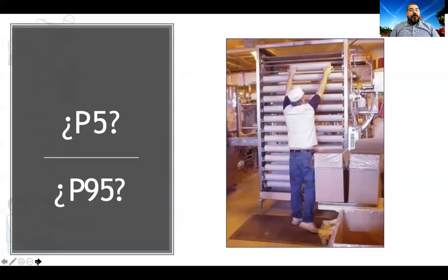Here's a nice question. Are you going to design for the little people or for the big people right here? We just need to observe this image right here. We are seeing that this person is forcing his position to get this product right here. So this is an example of a bad design. It considered only the 5% that were taller here and didn't consider the smallest persons, or maybe it was designed differently.